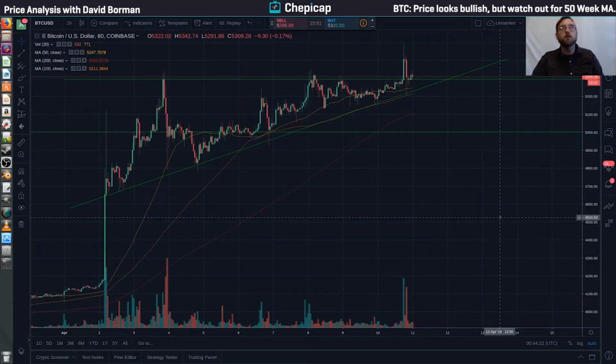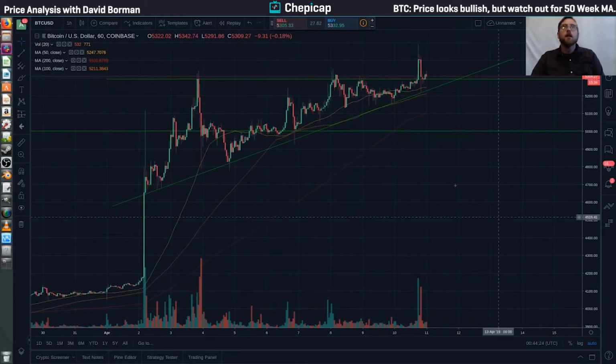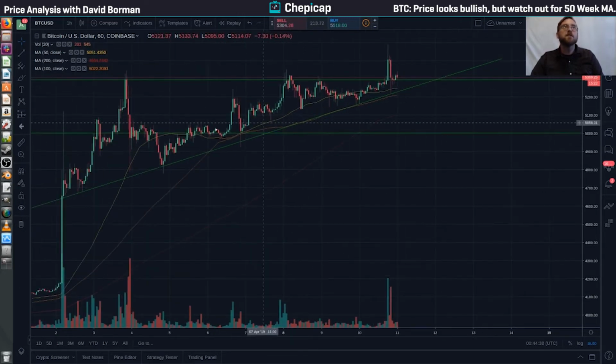Alright, first up, real quick, I just wanted to touch on Bitcoin. So, here we have Bitcoin on the hourly time frame. Here's the run-up last week, and we've seen a rising support ever since. Higher lows for the last week or so. And it put us in this wedge between the 5,300 level and this ascending support. And just today, we basically broke up above 5,300.